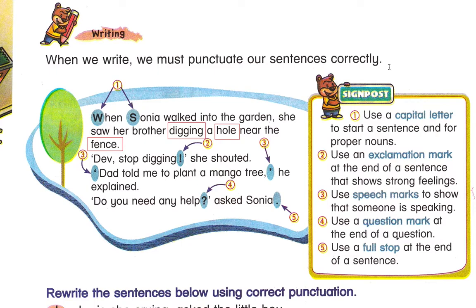So before we look into deeper skills on how to apply punctuation, Mr. Kenny is going to lead you to understand the meaning of capital letter, exclamation marks, speech marks, question mark, and full stop, which we had learned earlier. Before going into a deeper topic, let's revisit the basic punctuation marks and writing methods we learned before.